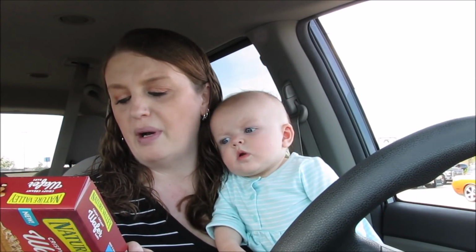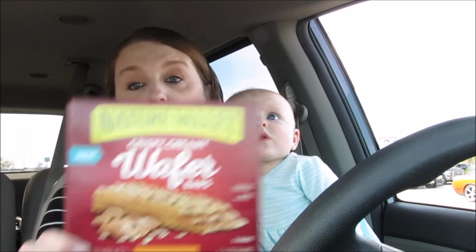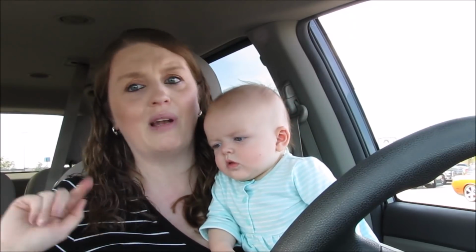Oh, this is just peanut butter. I swear the one that I've been grabbing is chocolate. Oh, I'll try this one. I'm going to try that one as I'm driving home.